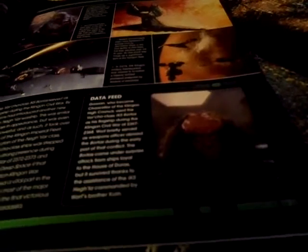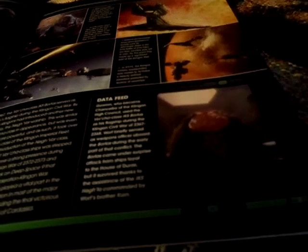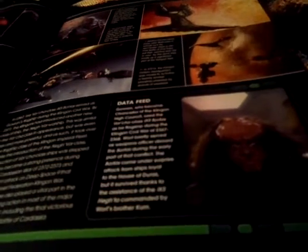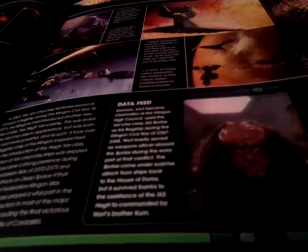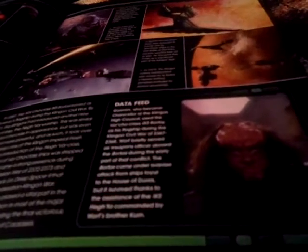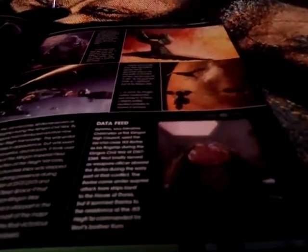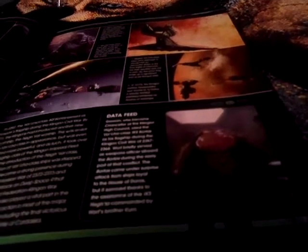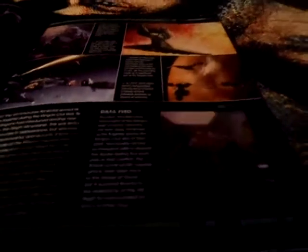Gowron, who became Chancellor of the Klingon High Council, used the Vor'Cha Class IKS Bortas as his flagship during the Klingon Civil War of 2367 through 2368. Worf briefly served as weapons officer aboard the Bortas during the early parts of that conflict. The Bortas came under surprise attack from ships loyal to the House of Duras. It survived thanks to the assistance of the IKS Hegh'ta, commanded by Worf's brother Kurn. Cry havoc, and let slip the dogs of war.